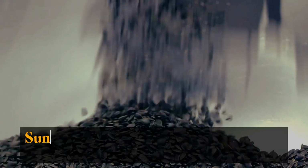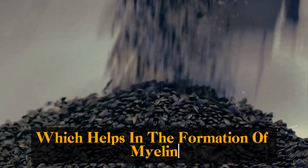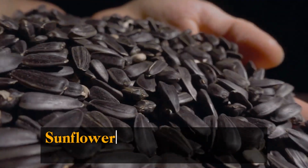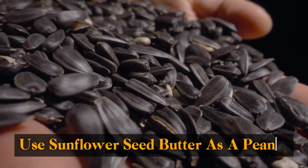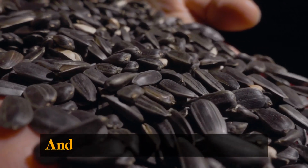Bonus benefit: sunflower seeds are also a fantastic source of copper, which helps in the formation of myelin, the protective coating around your nerves. How to use them? Sunflower seeds are incredibly versatile. Eat them as a snack, use sunflower seed butter as a peanut butter alternative, or sprinkle them over baked goods for a little extra crunch and nutrition.